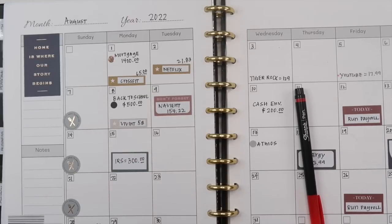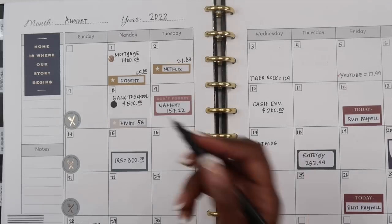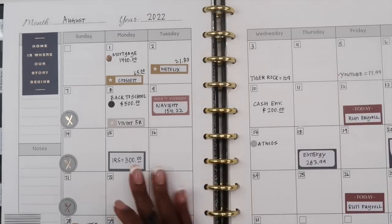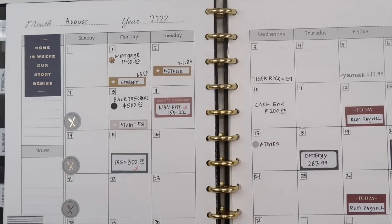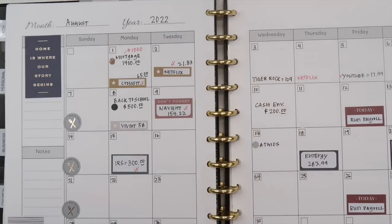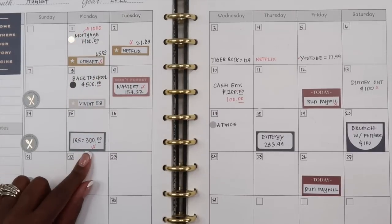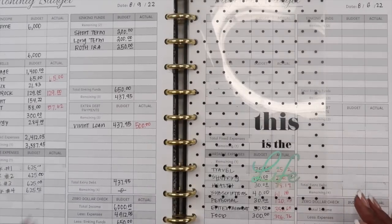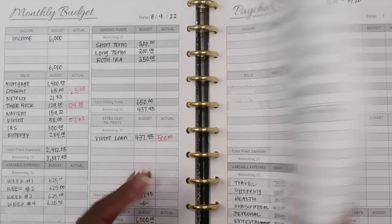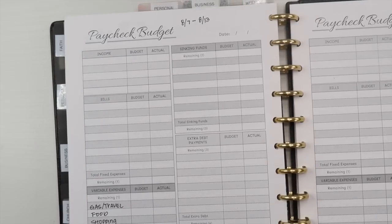So I'm going to go to my bank app and see everything that I've paid and what is left. So IRS has been paid. So this comes out automatically. Anything that comes out automatically, I'm just checking off. Okay, so I know the different things that I have paid, and so now we are going to set up another paycheck budget to mark down the things that I have to pay that's coming up.